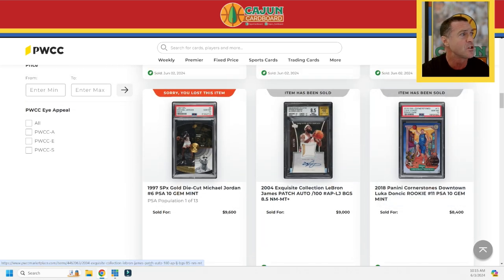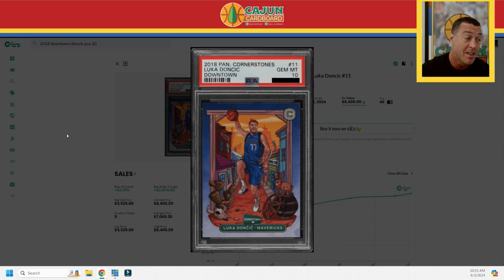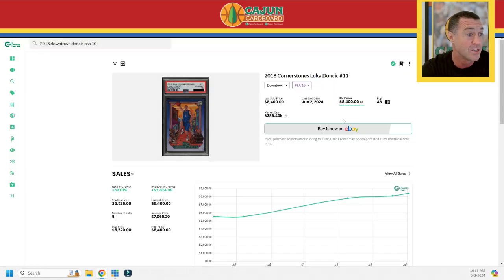And then one of the silliest, goofiest looking cards, and that's really saying something because there's a lot of silly, goofy cards. This Luka Doncic card, he should not have licensed them to make this card. This is as fruity as it gets right here. Anyway, there's Luka Doncic pretending like he can dunk a basketball with the little happy smiley face in the middle of an old western town with a rabbit over here. I don't know what's happening in this card. People like these little cartoon cards. This is the 2018 Cornerstones Downtown.